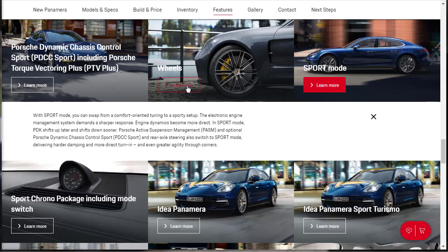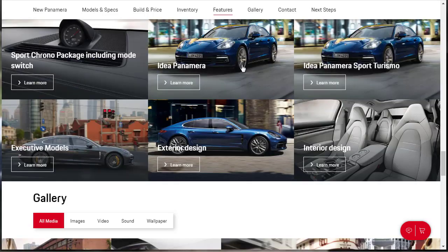Okay, let's talk about some sport mode features. With sport mode, you can swap from a comfort-oriented tune to a sporty setup. In sport mode, the PDK transmission shifts up later and shifts down sooner. The Porsche Active Suspension Management, the PASM, and the optional Porsche Dynamic Chassis Control Sport and Rear Axle Steering also switch to sport mode. Okay, looks like we've got six more tiles to go.